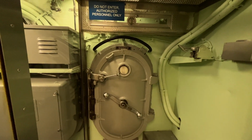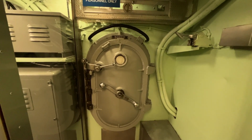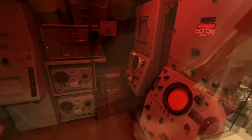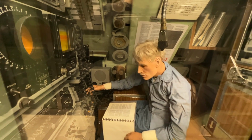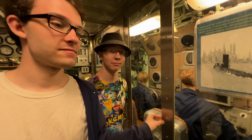Here we are at the back of the front of the boat. The hatch is closed, no access beyond there. Of course, here's the sonar room, rigged for red. We listen in and identify everything in the ocean. The ESM bay. Oh, cool. Down ladder. We're stuck on this side.